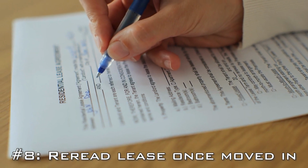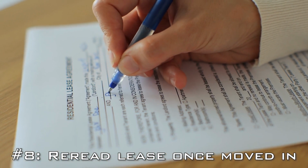Number 8, reread the lease once you've moved in. It's very likely that you read a lease, you signed it, but you hadn't moved in at that point. So realistically, you were reading about a hypothetical place, something that you've seen in a video, you'd walked through at one point, but now that you're in the property, go ahead and reread that lease. Put some visuals to that language so you better understand it. We've had times where people have reread it and they just see things in a different way. They ask some important questions. They're mitigating risk down the road, and again, avoiding that ignorance and confusion that can come.